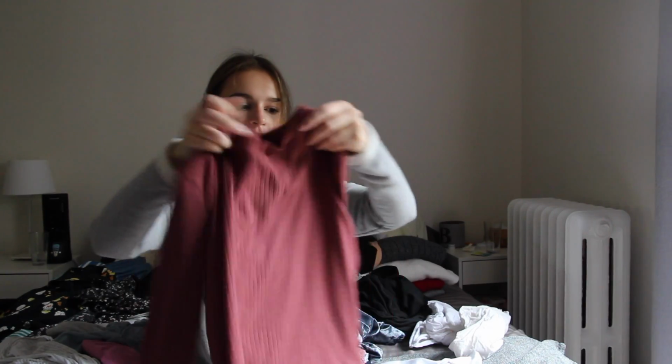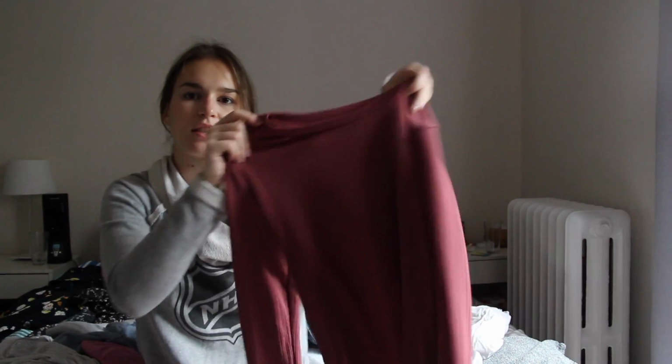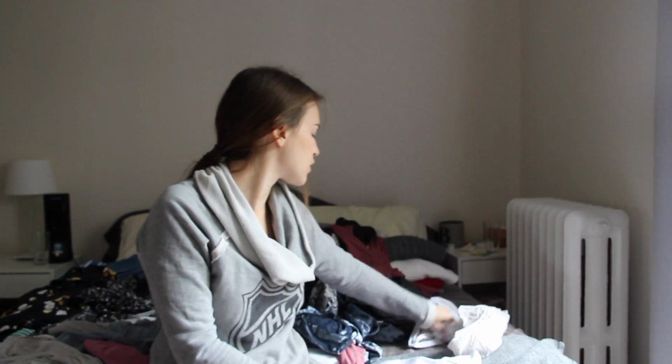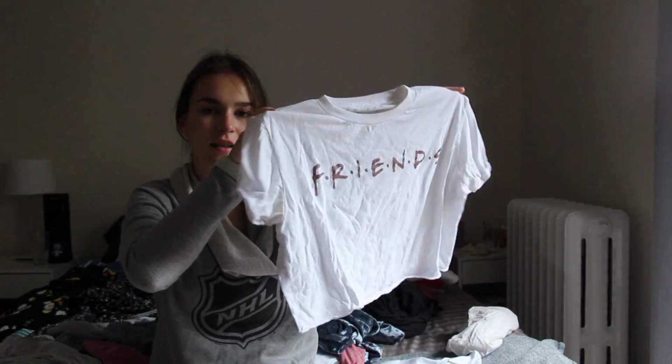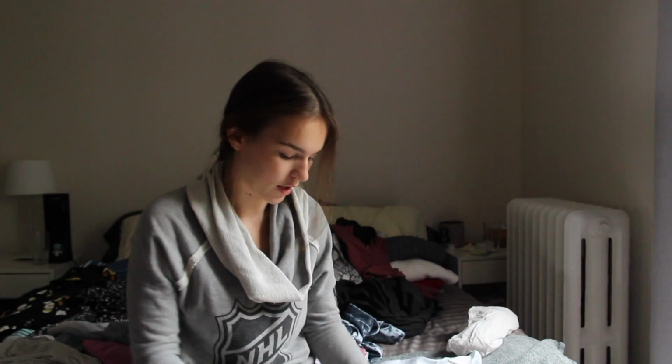So I also have this basic long sleeve as well. It's just a really nice unique color, and long sleeves are nice basics to have for the winter. You're not going to wear sweaters all the time, right? This will also have to go in the summer pile just because it's a crop t-shirt. I don't know when I'll wear that.